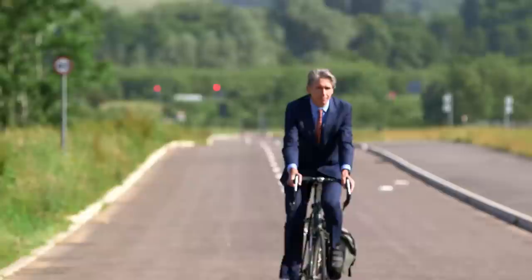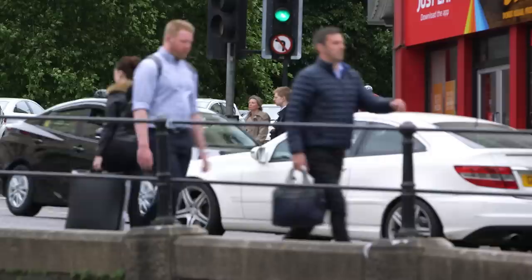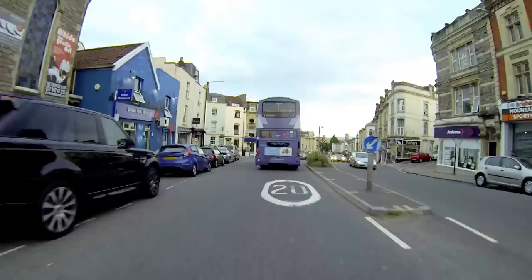Journalist Paul Barltrop knows all about the city's traffic woes. Bristol's always had a really bad traffic problem, not least because it's a fairly well-to-do city, high levels of car ownership, and a geography which makes it quite hard to get lots of roads and lots of cars flowing smoothly around. There are rivers, there are hills, there are narrow city streets, and that's caused a lot of congestion over the years.